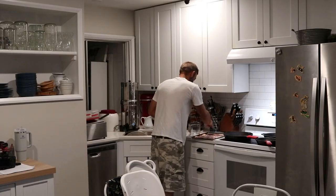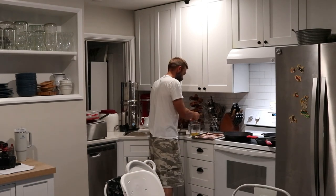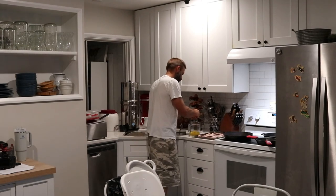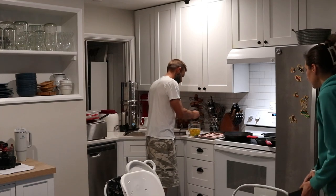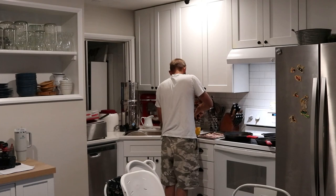So today we are having a pretty typical breakfast. This is what we pretty much always have when my husband is home. He is in charge of cooking breakfast whenever he is home during that time. Weekends, days off from work, things like that. And so he is making scrambled eggs and bacon.